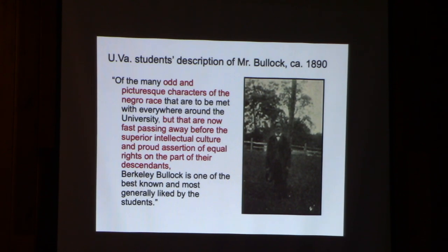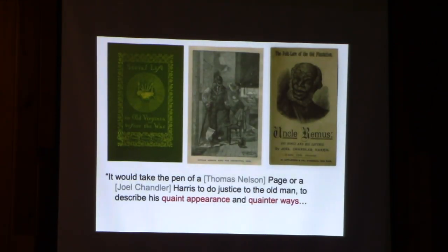Of the many odd and picturesque characters of the Negro race that are to be met with everywhere around the university, but that are now fast passing away before the superior intellectual culture and proud assertion of equal rights on the part of their descendants, Berkley Bullock is one of the best known and most generally liked by the students. It would take the pen of a Thomas Nelson Page or a Joel Chandler Harris to do justice to the old man, to describe his quaint appearance and quainter ways.